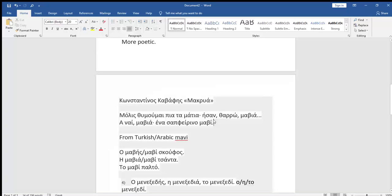Μόλις θυμούμε πια τα μάτια, ήσαν θαρώ μαβιά. Ναι, μαβιά. Ένα σαπφύρινο μαβί.